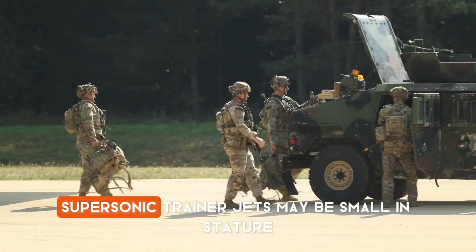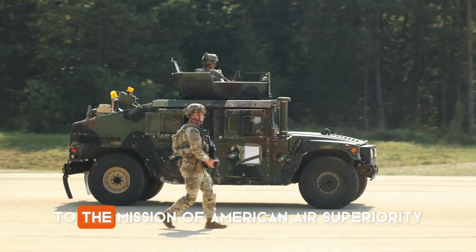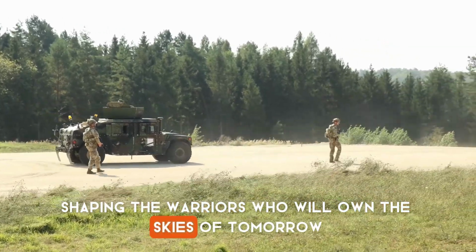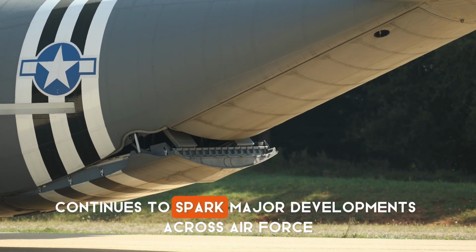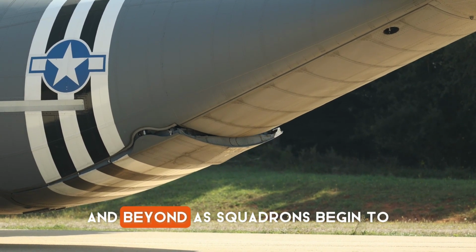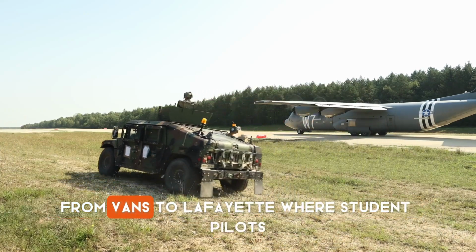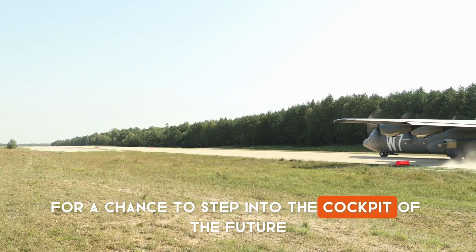These tiny supersonic trainer jets may be small in stature, but they are towering in their importance to the mission of American air superiority. They are the sharp edge of the spear, shaping the warriors who will own the skies of tomorrow. The rollout of these cutting-edge trainer jets continues to spark major developments across Air Force training commands and beyond. As squadrons begin to receive their first operational aircraft, there's a palpable energy on base flight lines from Vance to Laughlin, where student pilots eagerly line up for a chance to step into the cockpit of the future.